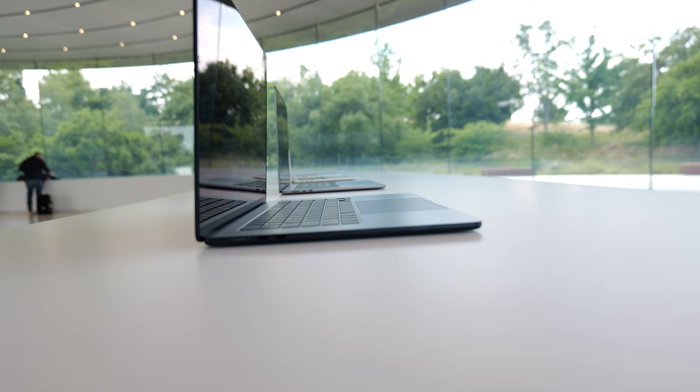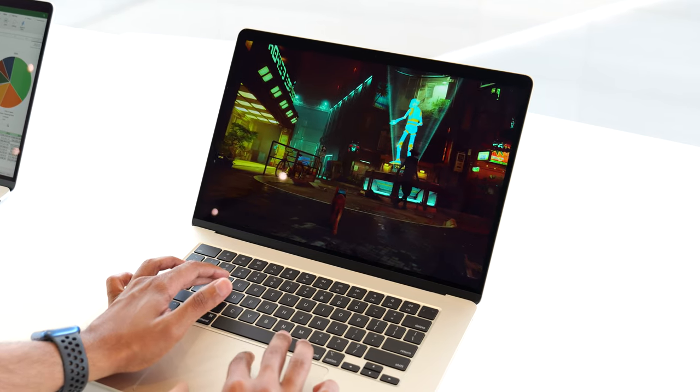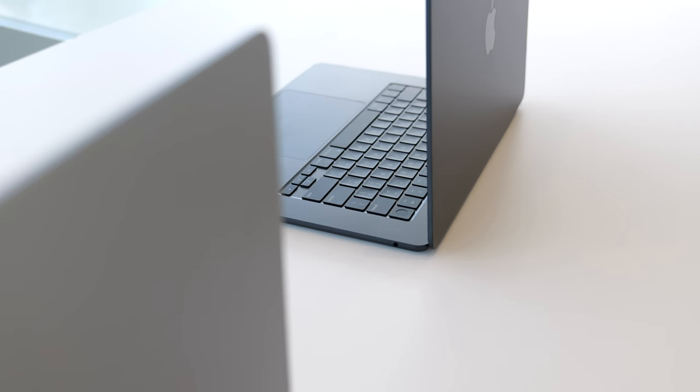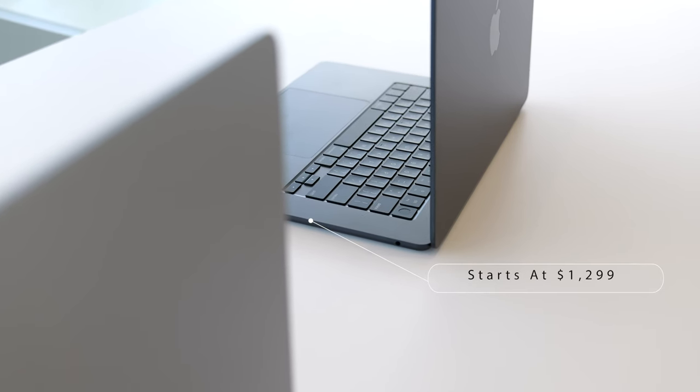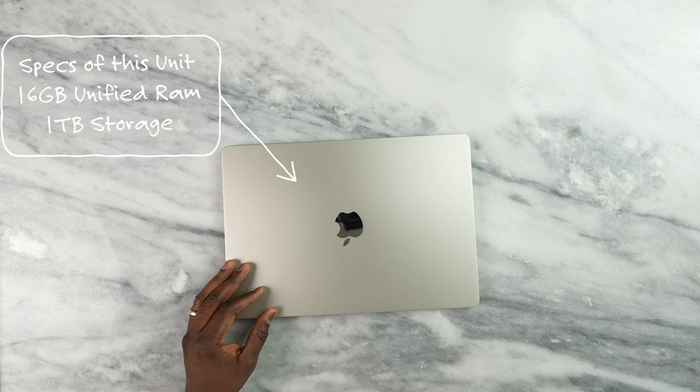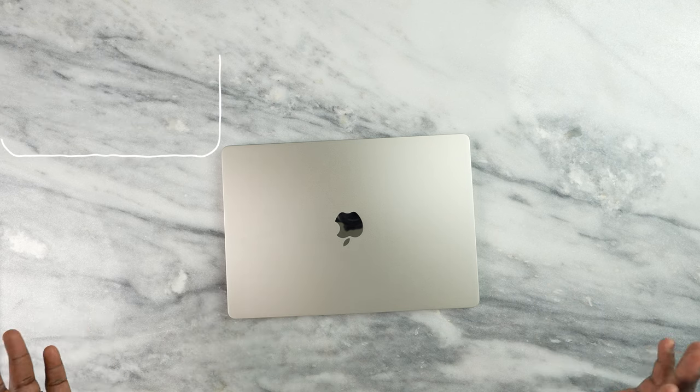So at WWDC 2023, Apple announced the MacBook Air 15. Lovely looking device, comes in four different colors. Price starts at $1,299. Now, of course, this variant here has 16 gigabytes of RAM, but it starts at eight, you know, 256, and you just kind of go up from there. You can stack it up whichever way you want on the Apple website.